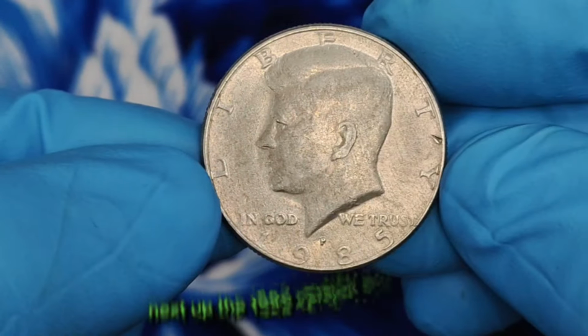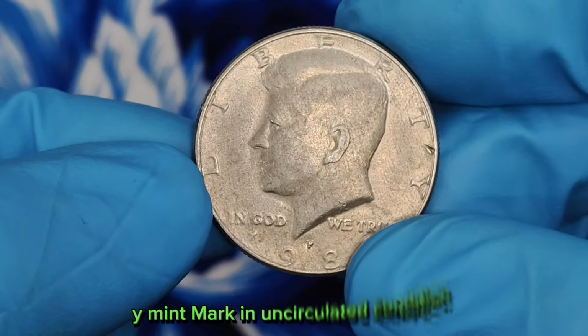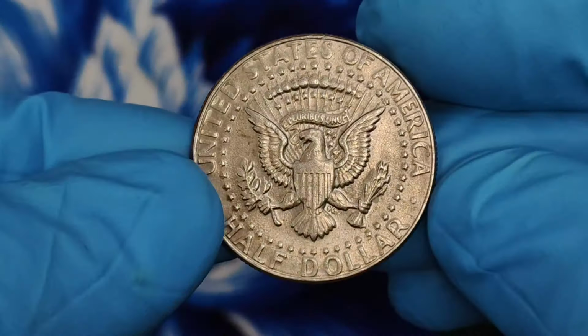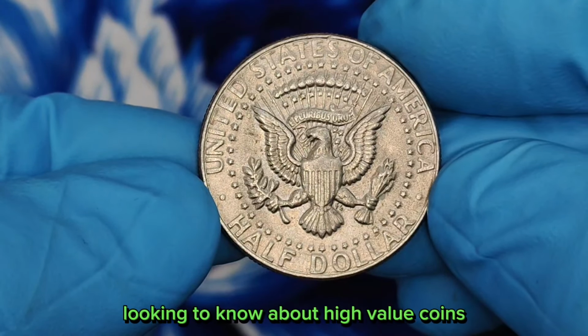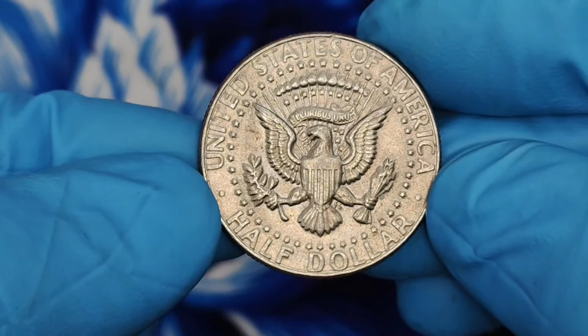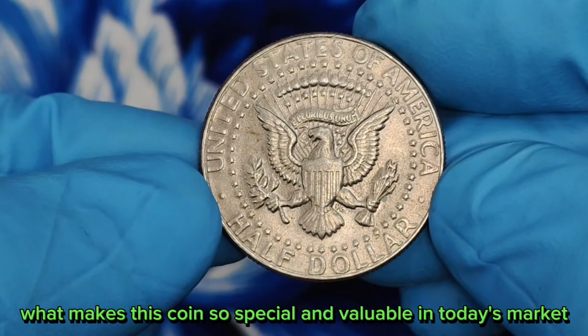Next up, the 1985 version with a PY mint mark in uncirculated condition. If you're a coin collector or investor looking to know about high-value coins, this one's for you. Stay tuned as we explore what makes this coin so special and valuable in today's market.